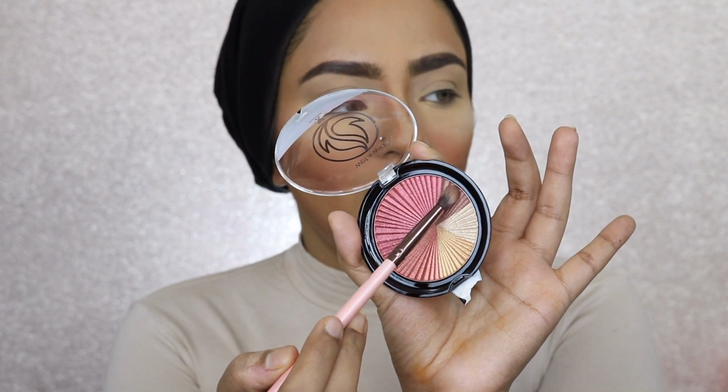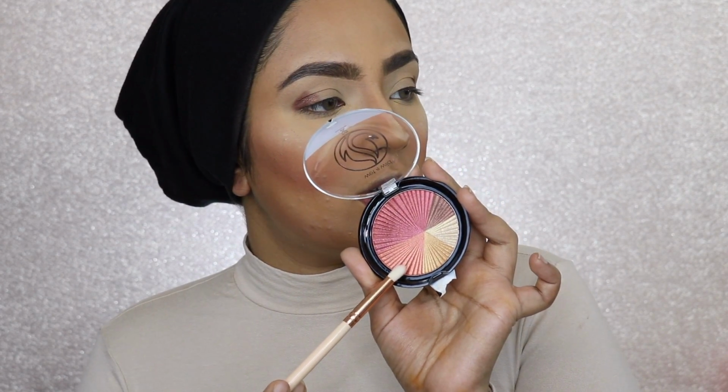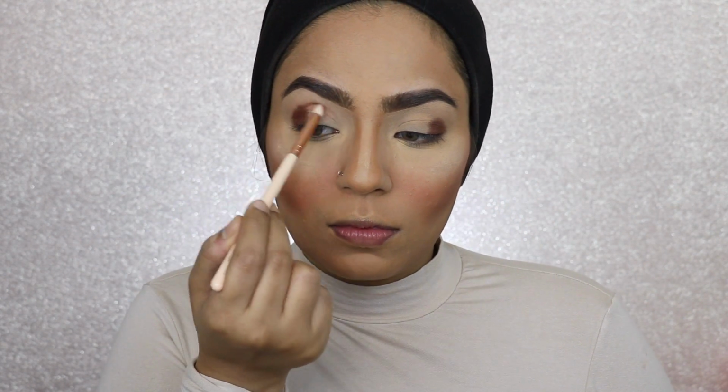Okay, so I just applied a little bit of powder just to catch any fallout. I want to start with this brown shade right here, and I did pick up a lot of it, so I'm just gonna, oh my god, the pigment is crazy. I already see that. Okay, now I'm gonna take this shade from the fire. Now I just want to take a fluffier brush, and I just wiped it so there is no other eyeshadow on here, and I'm just gonna blend it.